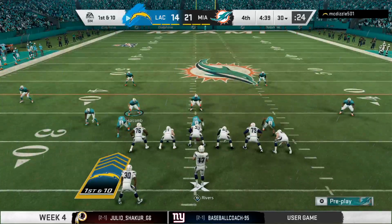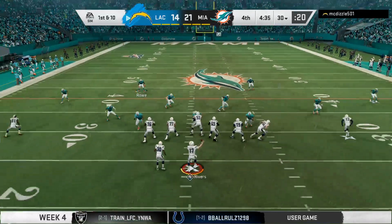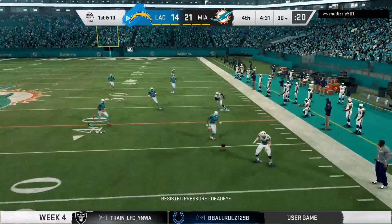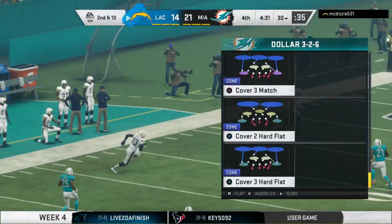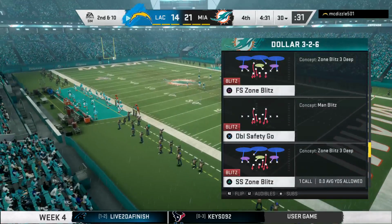Phillip Rivers, no stranger to fourth-quarter comebacks. He's led the Chargers back to victory 26 times coming into this year. But work to do here if he wants to add another notch to the belt. Throwing on first down, but this one winds up to be incomplete. Throwing the football, he's not as sharp as he was last week when he was over 70%. Right now, he's under 50%.